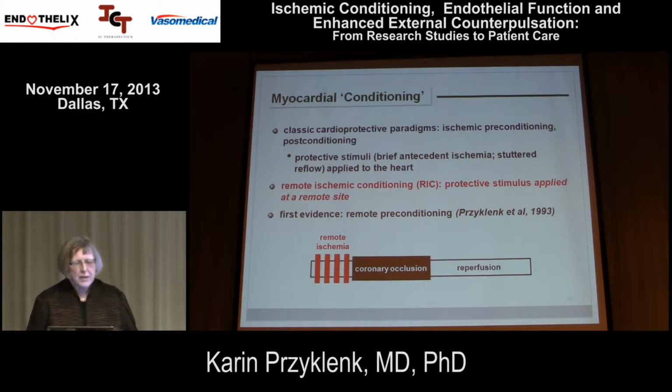So as Dr. Kloner mentioned, the classic cardioprotective paradigms of ischemic preconditioning and postconditioning involve application of the protective stimulus, that is, brief antecedent ischemia or stuttered reflow, directly to the heart. In contrast, remote ischemic conditioning, or RIC, involves application of the protective stimulus at a remote site.